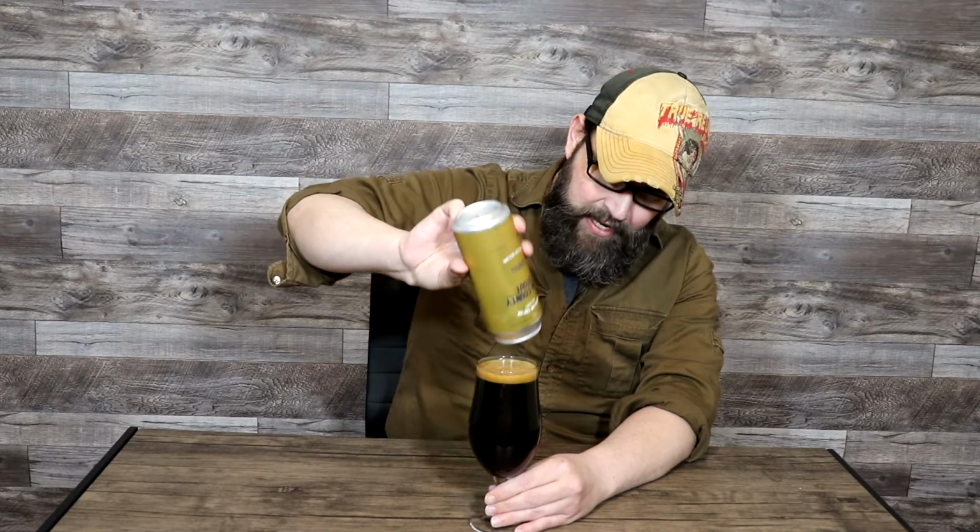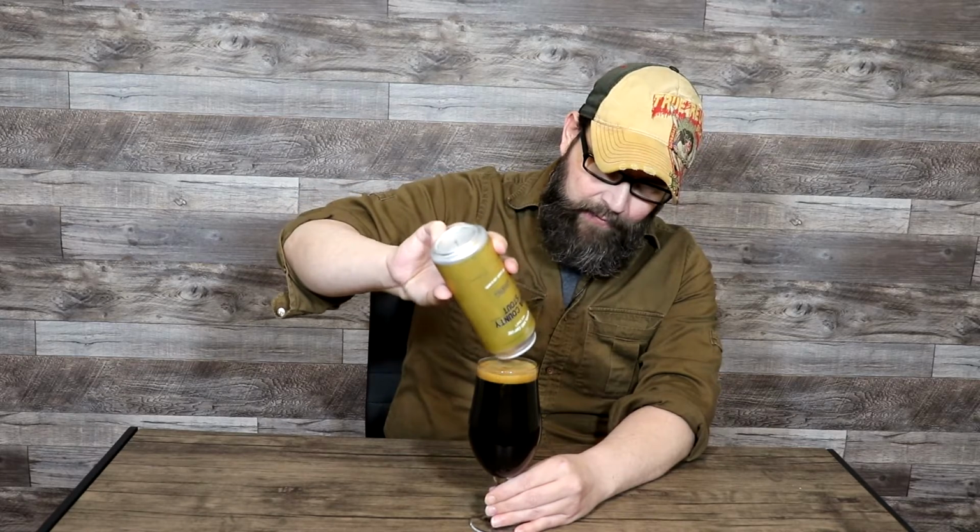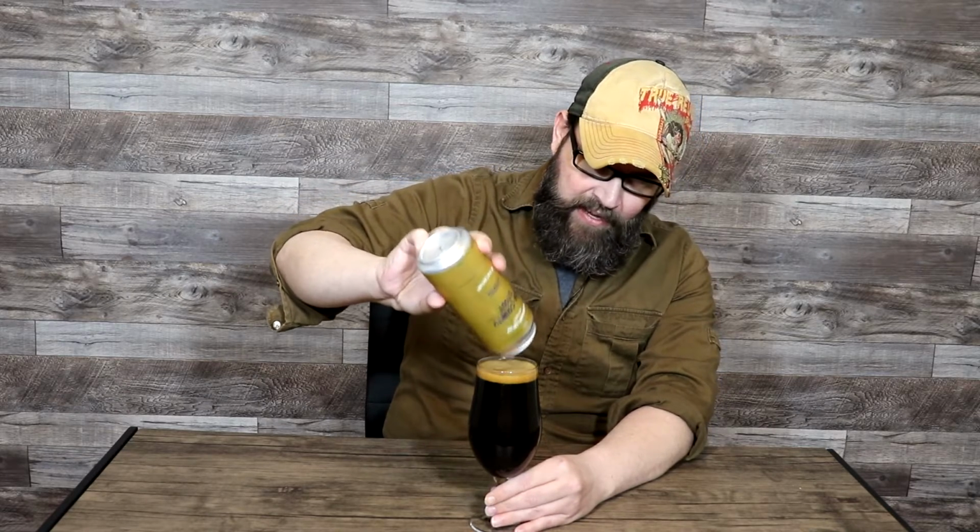I can tell you, I can smell this beer from here. I'm about a foot away from it, and it's very pungent. That barrel aging is really doing its part. I can smell it quite clearly, quite distinctly. So visually, absolutely pitch black as expected. It was very dark pouring out. There's a lot of fermentables in here, so no surprise there.